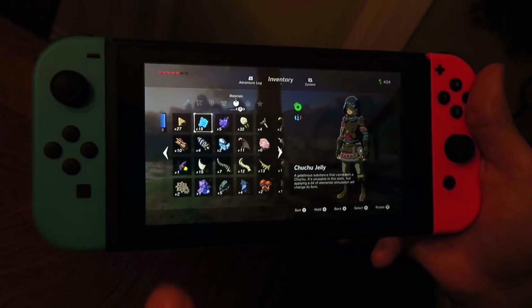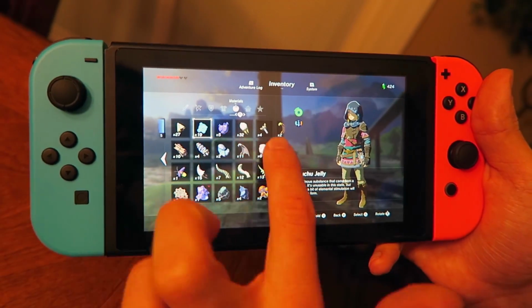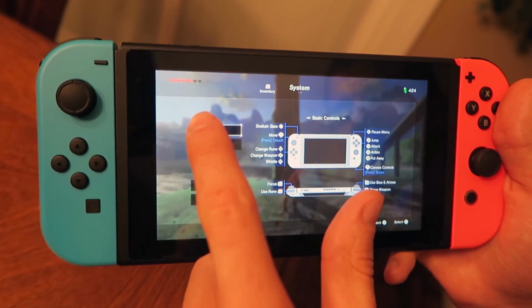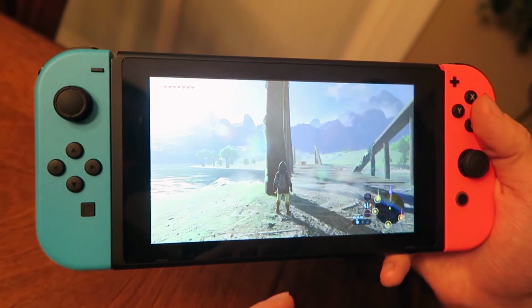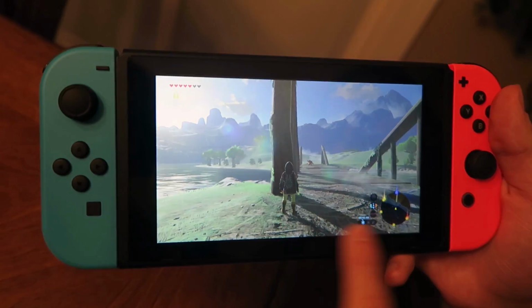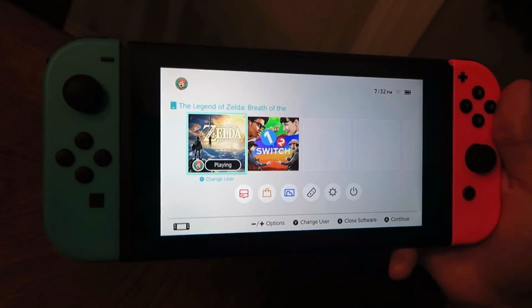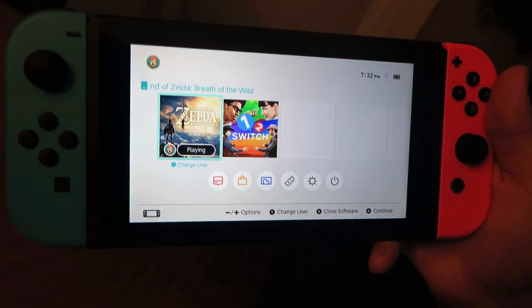You can start Zelda, but you can't do anything within Zelda, so the inventory screen does not move, there's no swiping. If I go up here over to System, I can't even save or load with anything touch. The main game, obviously, there's no touch functionality, nothing is happening here. But as soon as I go back to the home menu, you'll be able to navigate entirely by touch.